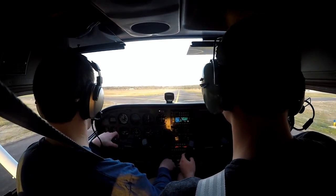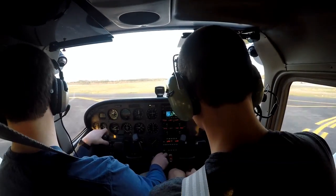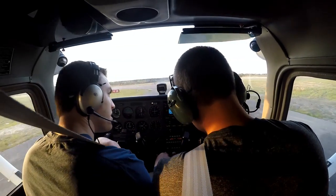After our traffic, Cessna 2268 Alpha's clear runway 20, and now crossing runway 28, Hampton Roads. You want the flaps up to 10 again? Yep, absolutely.